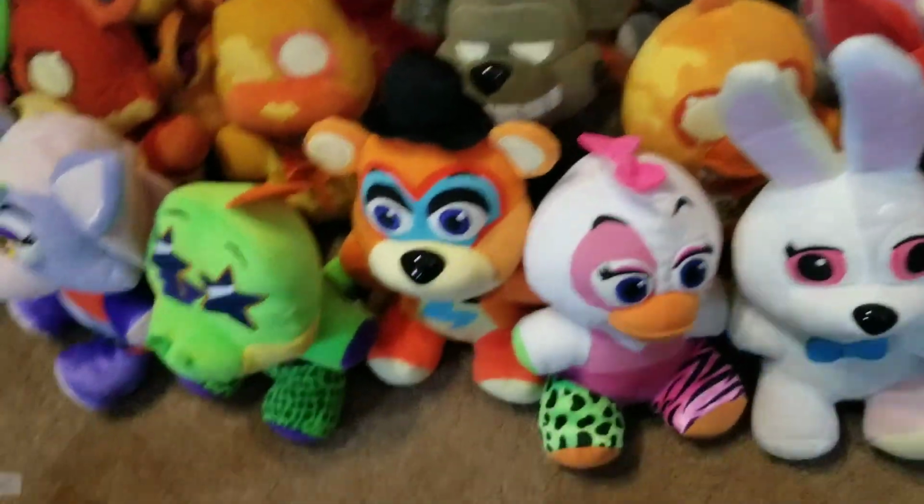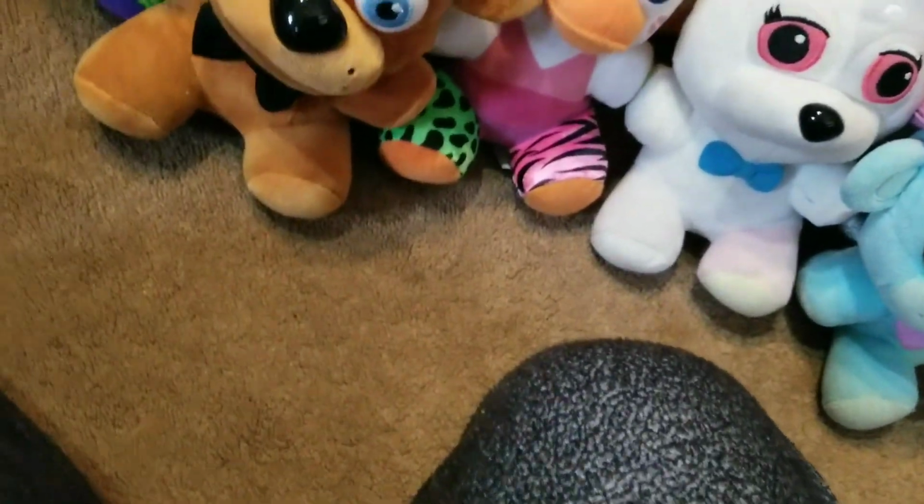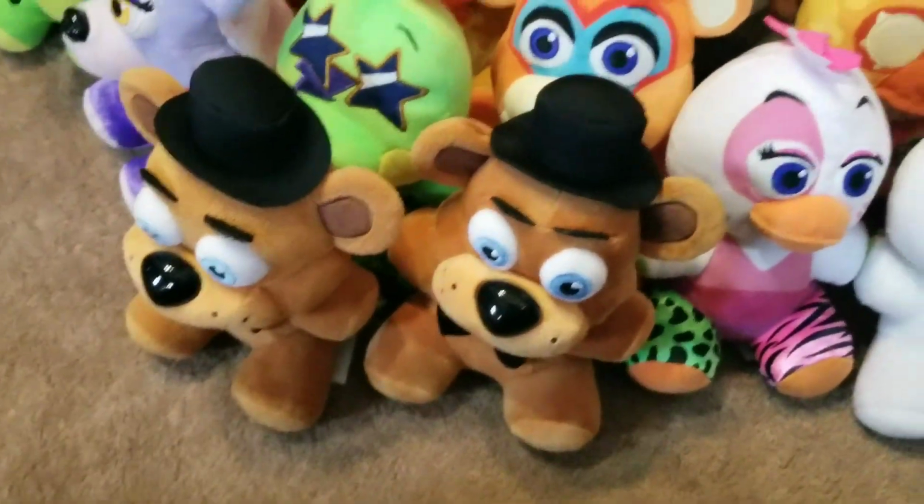Now, my duplicates, FNAF 1. We got Duplicate Freddy, another Duplicate Freddy. Wait, I'm forgetting. And we got this Freddy.